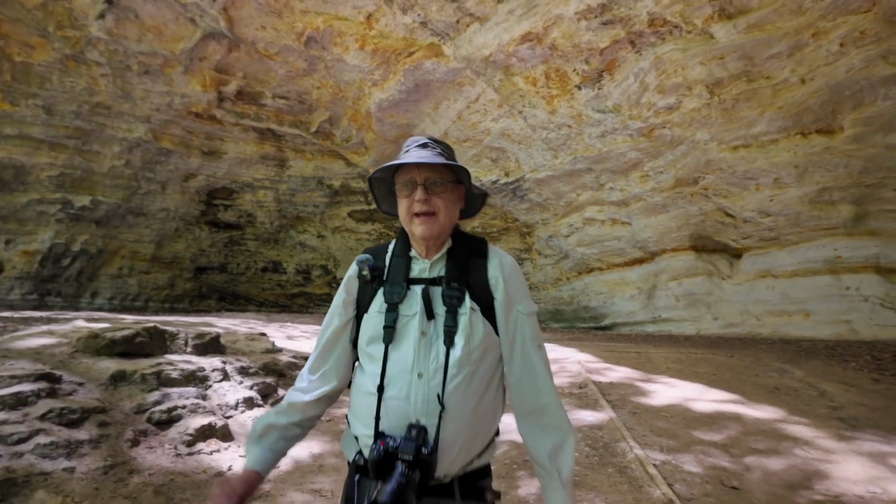A few years back, they were filming a movie in here. I don't know if they had permission, but this is young folks. And one of them went up on top of that overhang, and unfortunately, he fell off, and he didn't make it. So this can be a really dangerous place if you go where you're not supposed to.